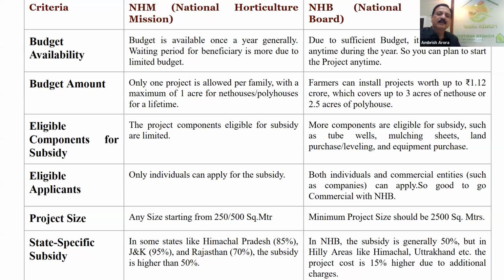NHB generally has a very good budget around the year, while in states it is in between. Sometimes the budget is not there; sometimes it is. Generally it comes once in a year, so it is given to farmers on a first come, first served basis. But NHB generally remains open all year, so you can decide when to go for it.